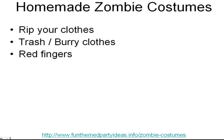Get some red food dye and dip the tips of your fingers in the dye. Use the same dye for your fingers, use it on your face and use it on your arms. If you've ripped your clothes, then it makes sense that you should have the dye through the rips. You don't have to go with red, you can also go with green, good colour.